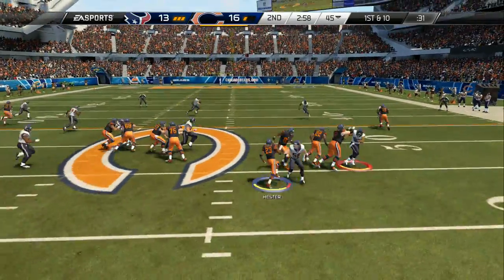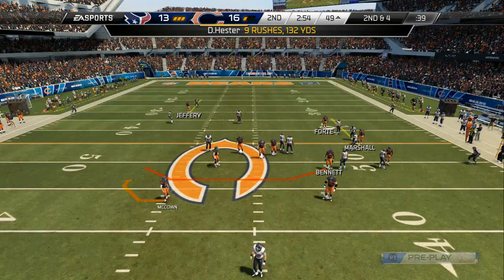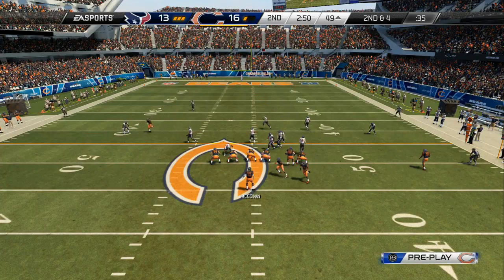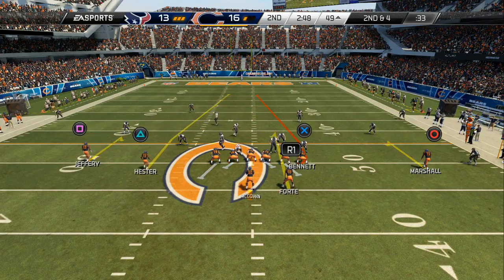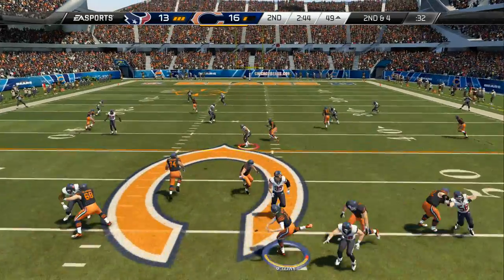Run! Good call that time by the offense. Good to have these nice runs. Yeah, it's not a first down, but it sends a message. It shows everybody that you can run it when you want to. And also, it opens up so many other things for your offense.